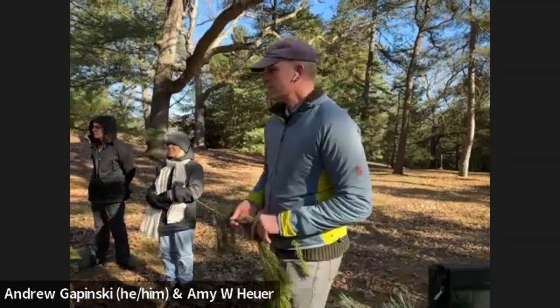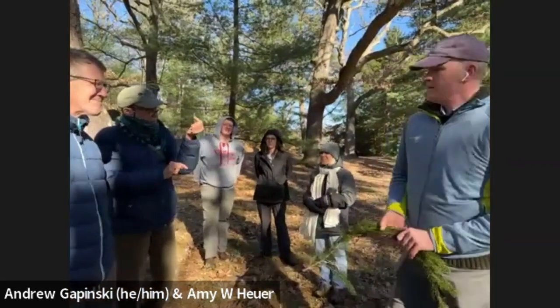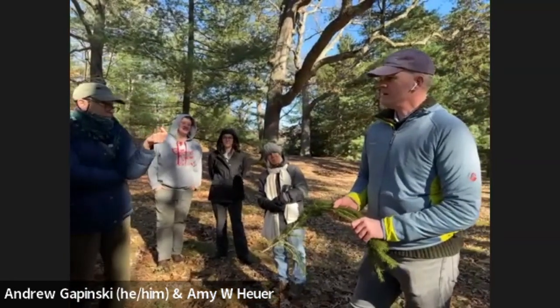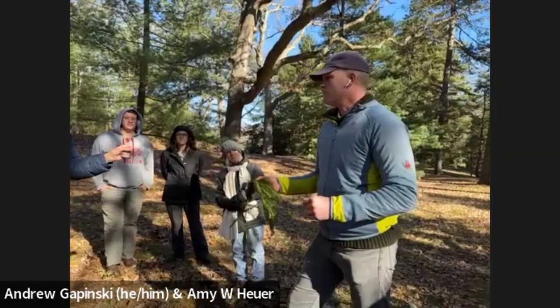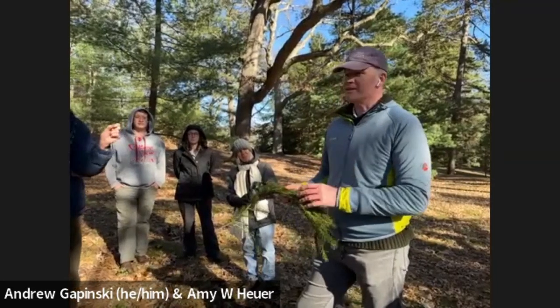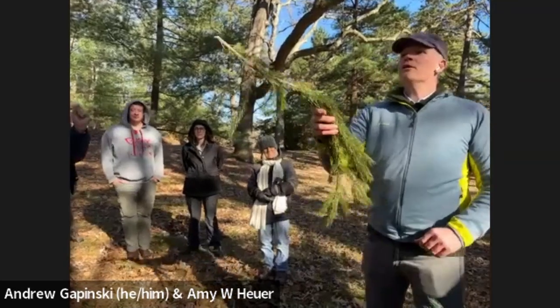Is that true that each bundle only has one? So the question is on the Pinus aristata, the bristlecone pine, there's some that don't have it. The resin has brushed off or washed off or something like that. But they will each have it, yeah.